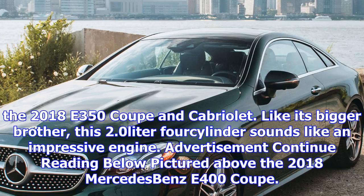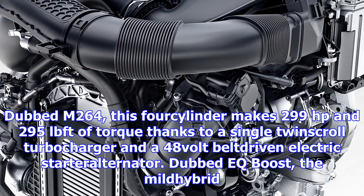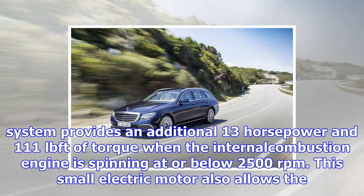Pictured above, the 2018 Mercedes-Benz E400 Coupe. Dubbed M264, this four-cylinder makes 299 horsepower and 295 lb-ft of torque thanks to a single twin-scroll turbocharger and a 48-volt belt-driven electric starter alternator.